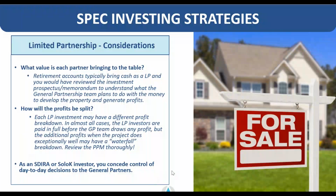All right, I'll get back on track with the second kind of investment scenario for spec investing, and that's going to be a limited partnership. So what value is each partner bringing to the table? When you're doing a limited partnership into a spec investment, your retirement account is ultimately going to be the limited partner. So what that means is, as a limited partner, you're putting up money that goes towards the deal, while another team, the general partnership team, which generally also puts in money to the deal, makes the day-to-day decisions on the investment.